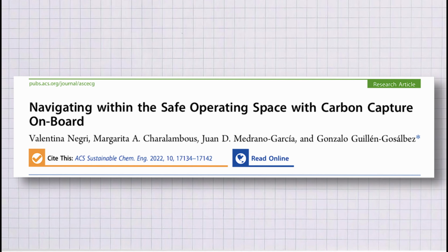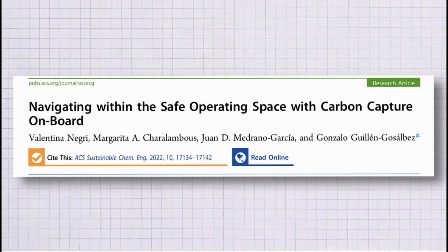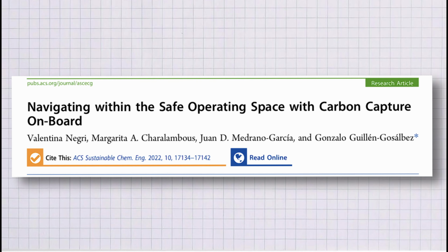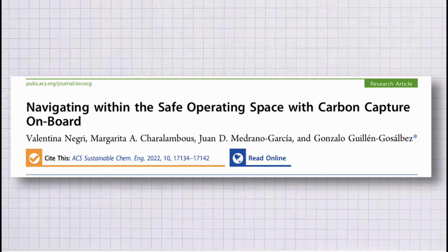This has been a fascinating look into this whole world of onboard carbon capture and offloading. It's clear this technology could completely change the shipping industry, but there are still hurdles to overcome. It's definitely not a silver bullet, but it has the potential to be a game changer. A lot to think about, for sure.